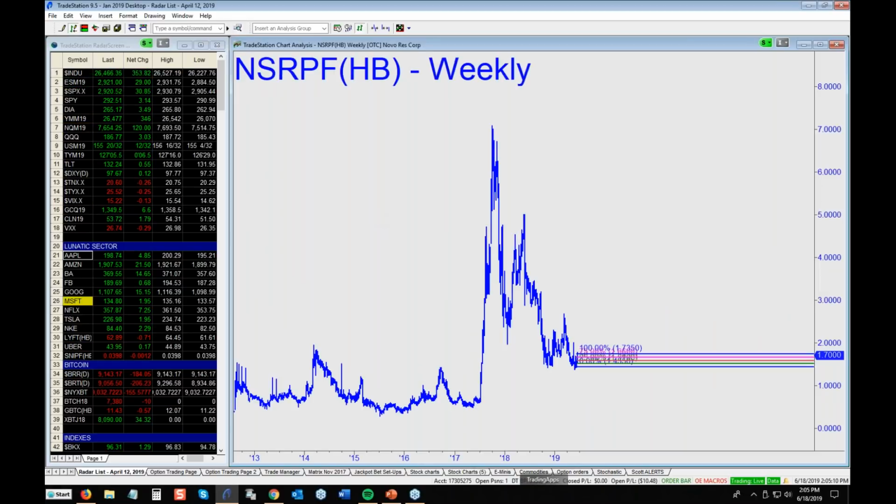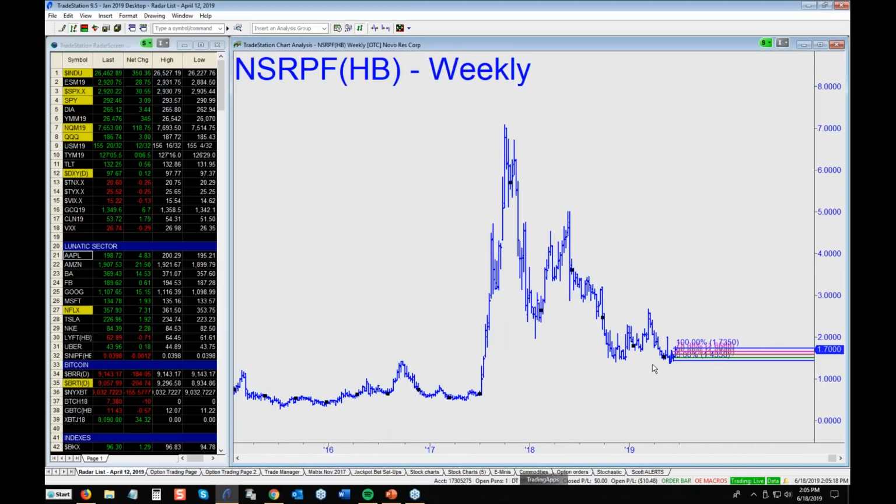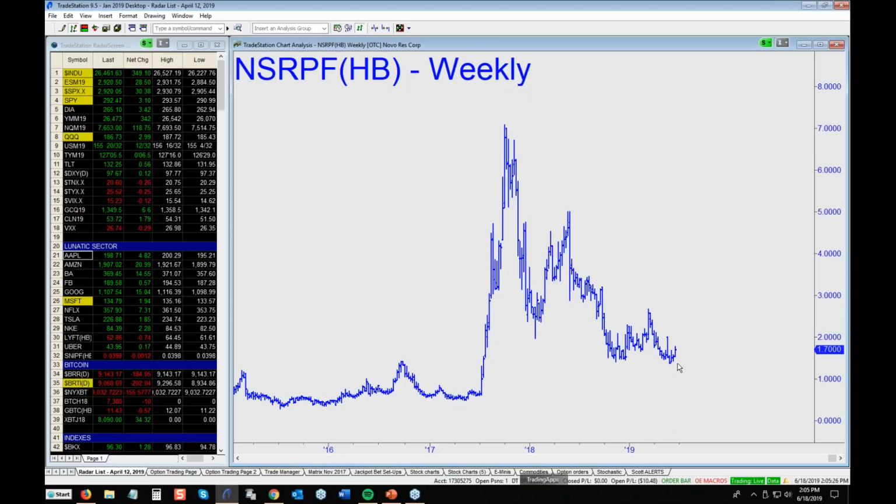So if I go to the weekly chart, you can see that it's just trying to base here. The stock has been in a wicked bear market since late 2017, and you can see in the context of this longer term chart, what looked like a big rally on the 20-minute is just kind of a little blip. Be that as it may, it's setting up a counterintuitive trade.